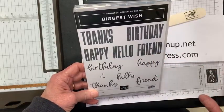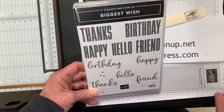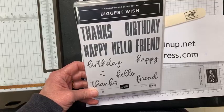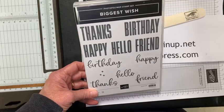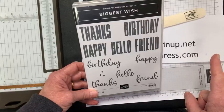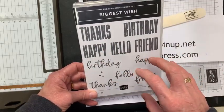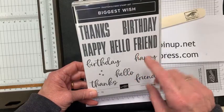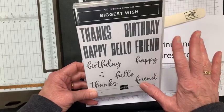If you have followed any of my videos, you know that I really do not like writing in cards, which is amusing because I like to make cards and I like to talk a lot. But I don't like to write a lot in cards. So the more space that a greeting takes up in a card, the happier I am about it. This set called Biggest Wish meets that need for me.